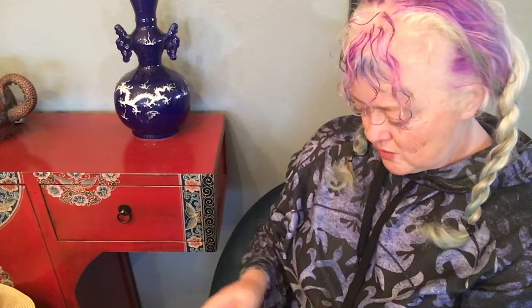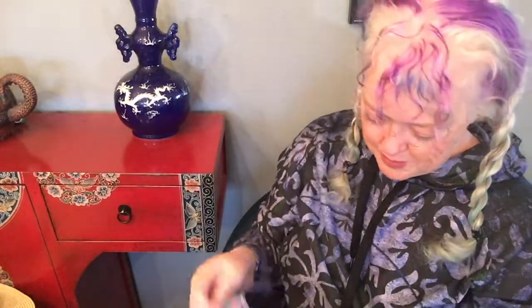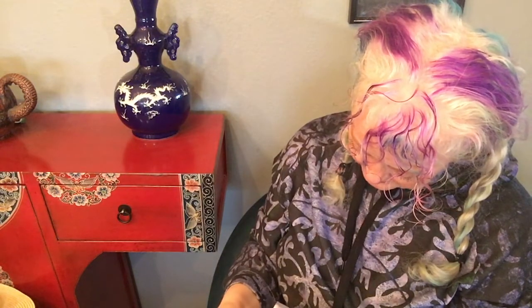Oh, these are jammies too. What are these? These were super cute. Oh, these have little cherries on them. Look at those cute pajamas. I wish there was a top with them, but they didn't have a top. And are these anything? Secret Treasure size medium.